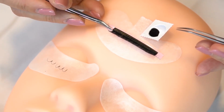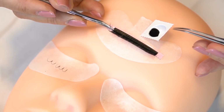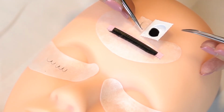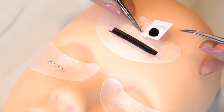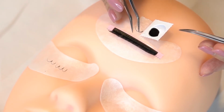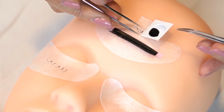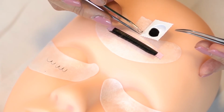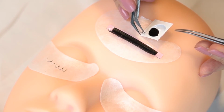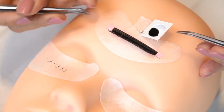Okay, so here we go. I am grabbing about maybe 5 or 6 of the lashes here. So I'm allowing this to open up. If I go ahead and lay it here, the lash itself will open up like so. And I will let it dry. Let it stay here the way it is right now, and I move on to make another one.